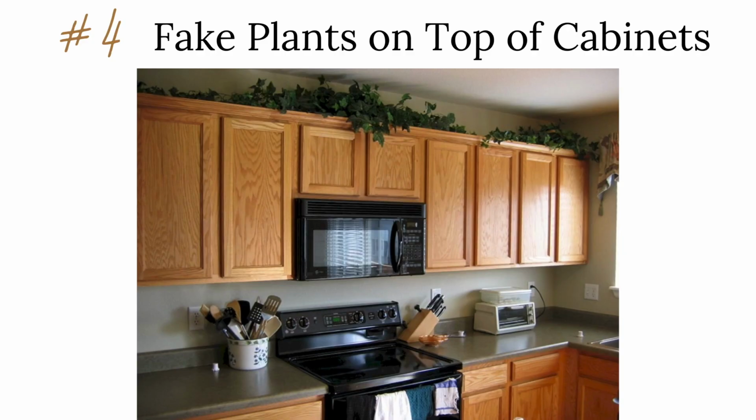Number 4 is fake plants on top of your kitchen cabinets. Do you have a collection of fake plants on top of the kitchen cabinets? If so, I need you to do something for me right now. Take them down. The fake trailing ivy is seriously dating your kitchen, and it's just up there catching dust. Now, I know that area above the cabinets is tempting and even a little awkward to decorate, but cramming that space full of faux greenery is not the answer.